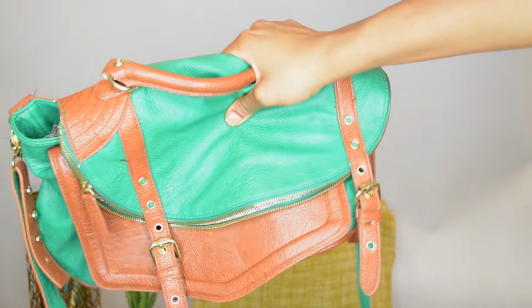Next is an oldie but a goodie, and this is something that I found at a thrift store that was a total treasure that for some reason I forgot about in my storage unit, and I found it recently and I was like, oh, it's so beautiful, I need to wear it more. My Steve Madden thrifted bag.